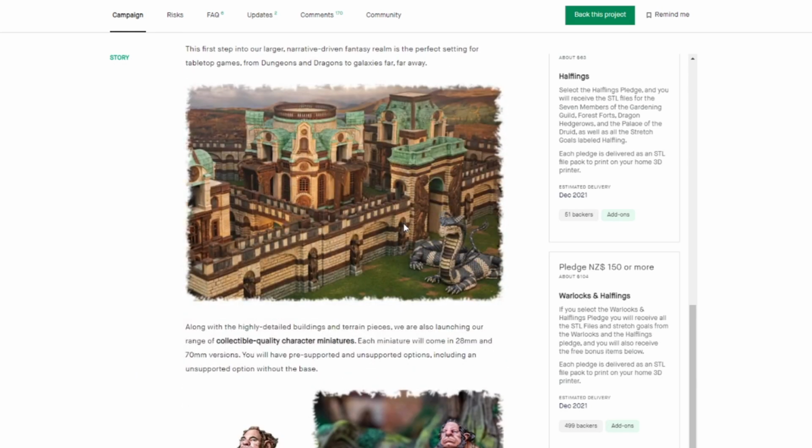And what I really like is that each one of their sets from Printable Scenery is really distinct from each other, like I mentioned before. So this style is incredibly different than any other that they have in their already broad range.